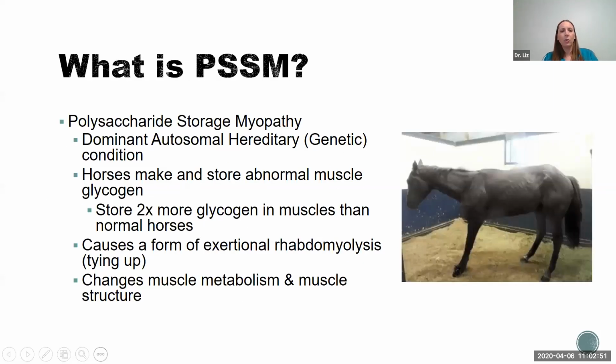Okay. No, I was just going to point out that it is dominant, and so that's really important. So your next slide obviously covers that. I just saw it. That's really important to remember in this disease, is that it is a dominant hereditary. So one copy from one parent, it's likely to pass to the babies.